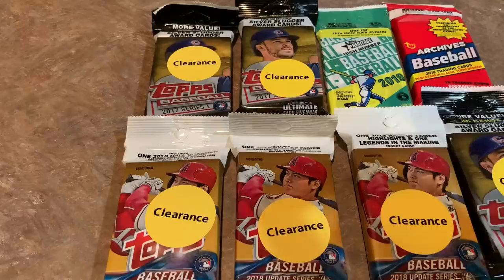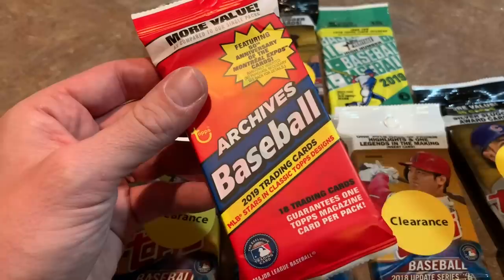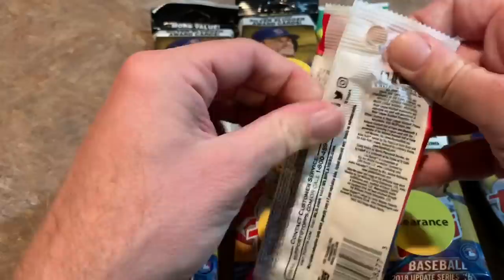We're going to do some Archives. It's been a while since I've opened Archives. I like the design in here. If I'm not mistaken, it was, what, the 1959 design, 1993, and 1975 or 72, one of those. It's been a while. This came out in about mid-August.